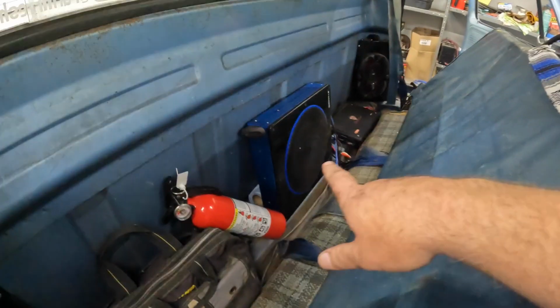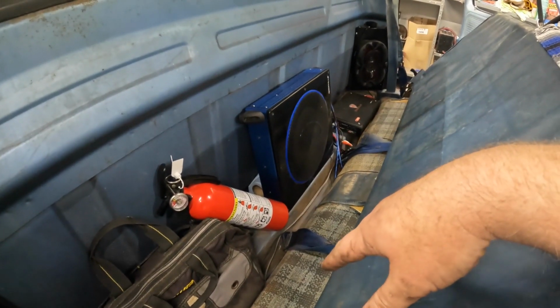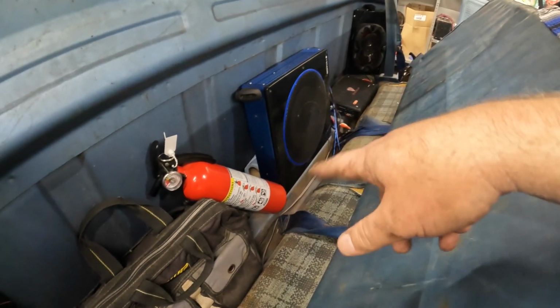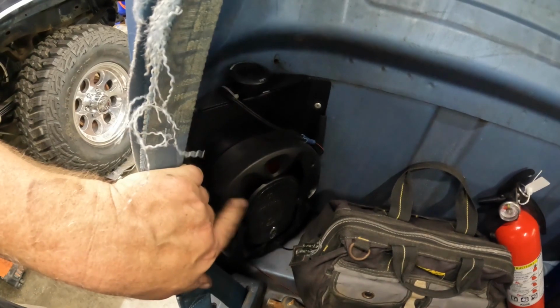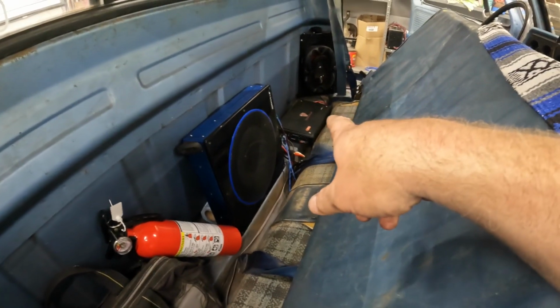So I've got this little Rockville, it's a 10-inch self-powered under-seat sub. I actually did have it under the seat, but it sounds much better back here. So I set it back here. It's got a couple little brackets bent up and just screwed down to the floor because whatever. But it sounds pretty good. And then I got 6x9s mounted here in the corners and a couple little tweeters here in the corners. And got that amp over there.